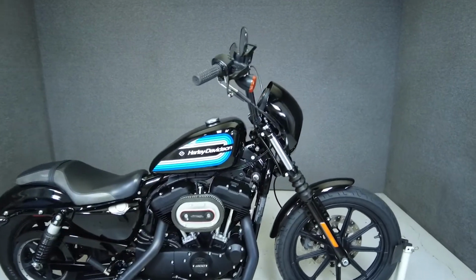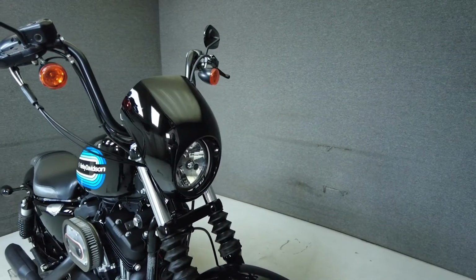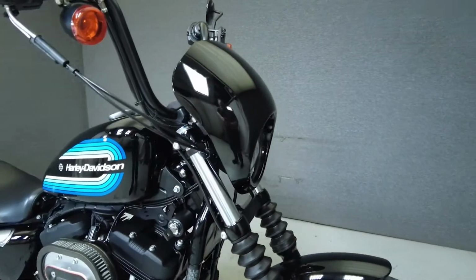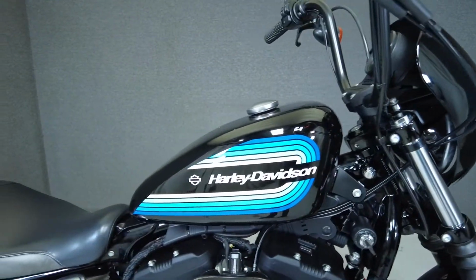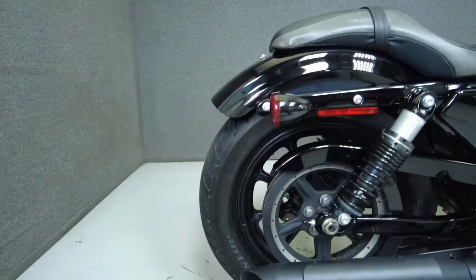This 2018 Harley Davidson Sportster Iron with 7,028 miles runs and rides well and passes New Hampshire State inspection. It's been upgraded with aftermarket grips and an open air intake. The Iron makes an excellent choice for a first Harley with its lightweight, low seat height, and nimble handling.